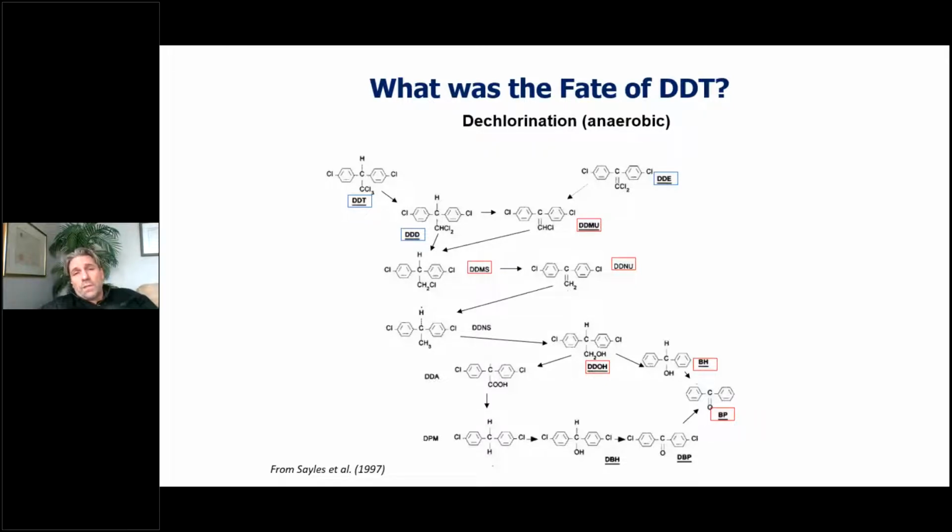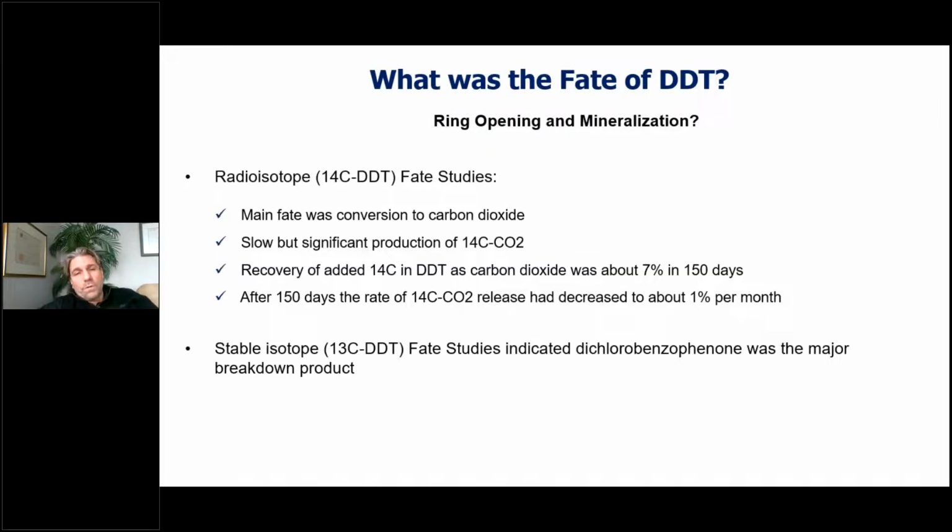Now, about the fate, what's really happening with dechlorination when you're dechlorinating DDT and DDE? You can see here it's a very complex pathway. But remember what I said early on: in the end, you're getting to carbon dioxide and water, which is what you want. We've done C14 DDT fate studies, just trying to make sure that it was not dilution and it was really mineralization that was happening there. And typically, we've seen that happening through the research.